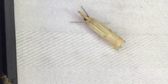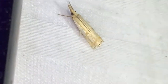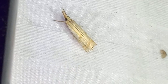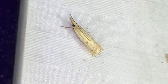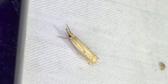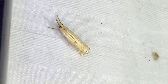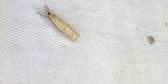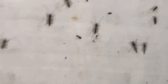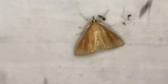Here's grass veneer. Not sure which species of grass veneer this is. You can see it has its antenna laying on top of its back. And those big palps stick out in front. I think that was a forest tent caterpillar that just came in and left right away. Here's our streaked orange again.